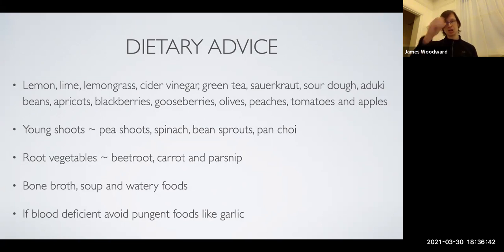So I've mentioned blood deficiency. I don't know whether I'll go too much into that. There is such a thing as liver blood deficiency. I will explain it briefly, just to explain why I'm saying to avoid garlic. If you are very deficient in something, you don't want to be eating anything which is too moving. And garlic is very, very moving in nature. It thins blood, and it also moves it naturally.